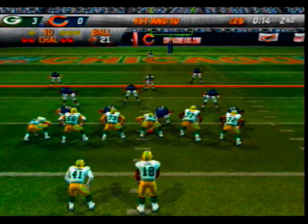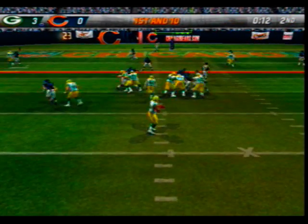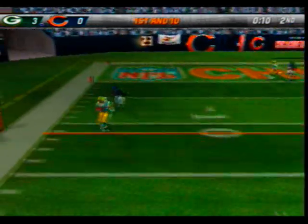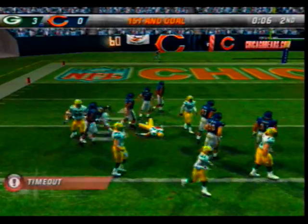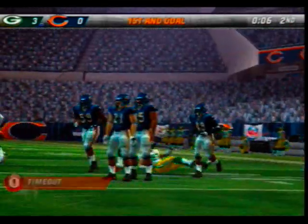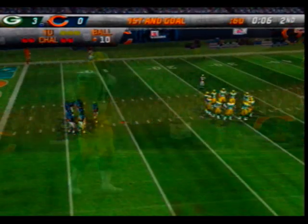Chicago goes with a four-man front. Play action. With the throw, he hits his receiver. Monroe is there for the tackle at the 10-yard line. The pass was fired in there so hard, I think he left smoke in the ball.